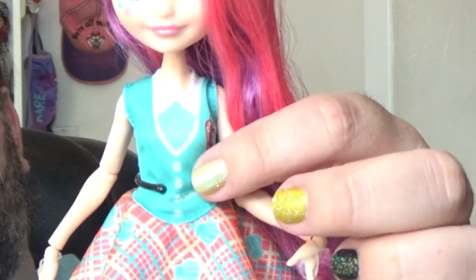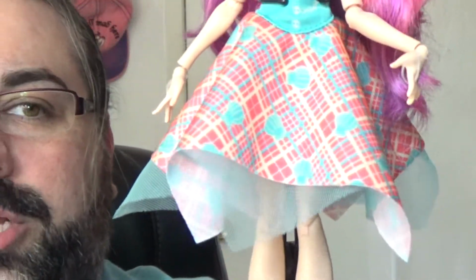Here's her outfit, once again printed on details. I love her skirt. She has this handkerchief hem skirt, and I actually really like that. I also love that it's a plaid with all of these little seashells on it. At least keeping her mermaid theming to it, which is nice.